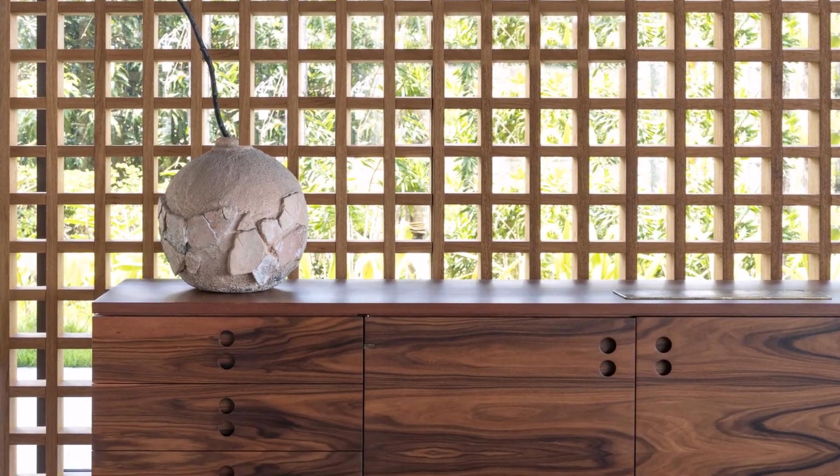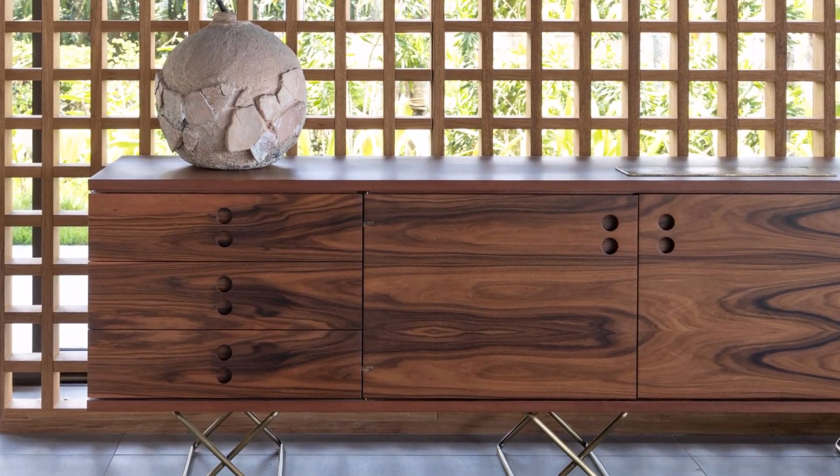Stepping into the social pavilion, you'll immediately feel the focus on entertainment. The architect designed the gourmet space with a central counter, perfect for gatherings, alongside a hidden yet functional support kitchen.